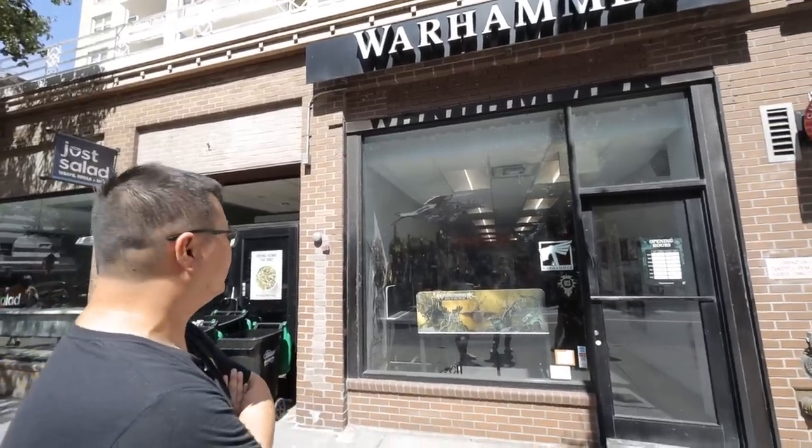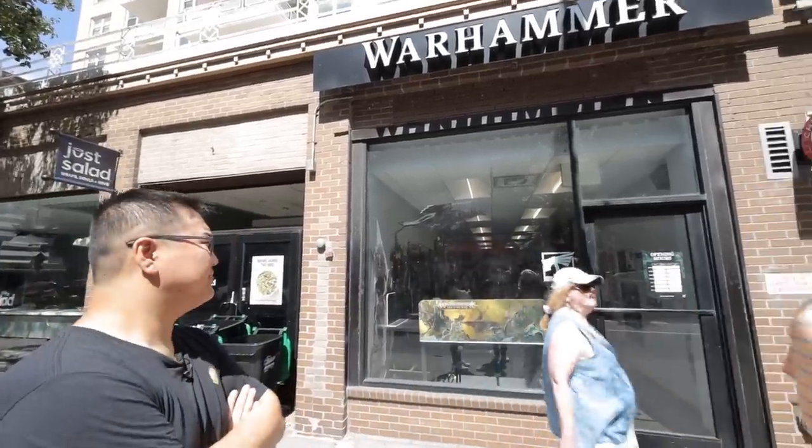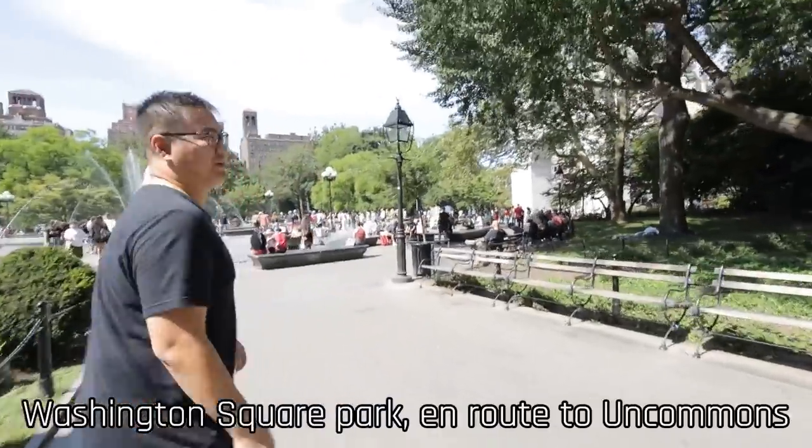They have Age of Sigmar, they have Blood Bowl stuff. It's got a pretty good selection of things in here. Honestly, I haven't been into war games since college, so it's been a while for me, but if that's your thing. It's only a couple blocks away from Hex & Co too, so quick walk. Okay. Yeah, there's pretty much always something going on here.